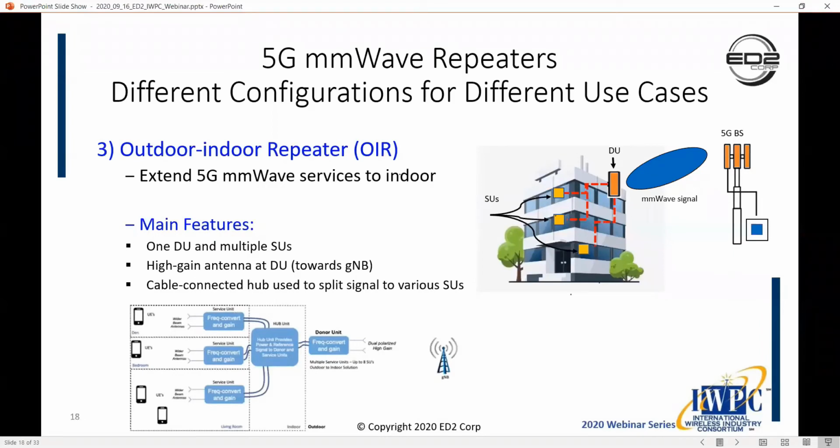Last but not least, and this is maybe the more involved use case, is the outdoor to indoor, where the donor unit sitting outside is feeding several SUs, maybe one per floor. These SUs are all connected again through a hub and all cabled to the donor unit. There are more specific issues in dealing with the indoor-outdoor environment than the other repeaters, but maybe we can get to that at a later point. But the configuration is, as you see here in the figure, that the DU would have a fixed, narrow directional beam towards the GMB and take the signal, feeding it into multiple SUs, for example, in a building situation.